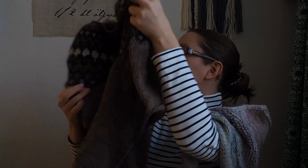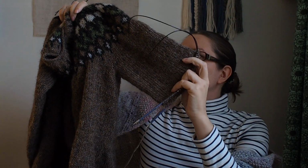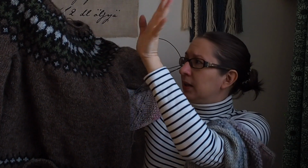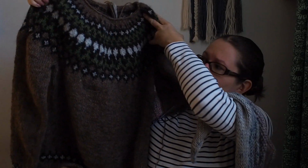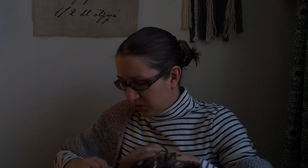And now that I got the first sleeve done and put the second one on the circular, I was able to try it on and it fits perfectly. It's exactly how I wanted it to be. The length, the sleeve length, the fit across the body, yeah, I can't wait to share this with you finished and to actually wear it out and in because it's really cold. Our house is heated with electricity, so trying to keep the costs down and not heat the house too much.